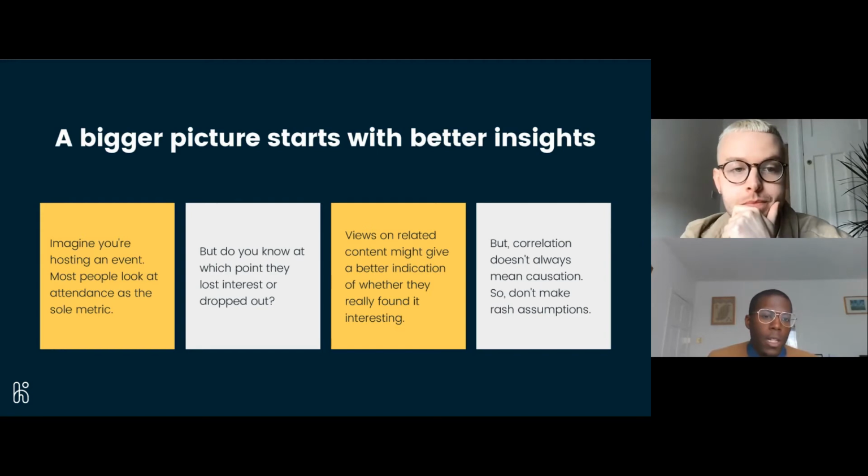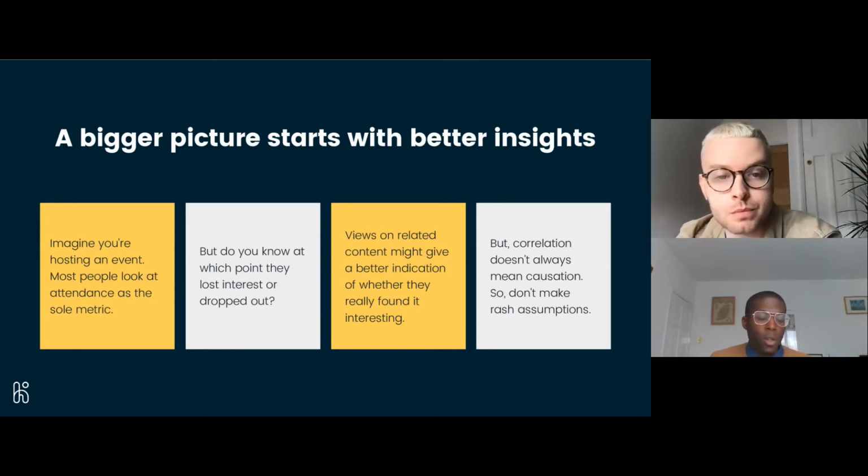Imagine you're hosting an event. Most people look at attendance as a sole metric. But do you know at which point they lost interest or dropped out? Views on related content might give a better indication of whether they really found it interesting. But correlation doesn't always mean causation. So don't make rash assumptions.